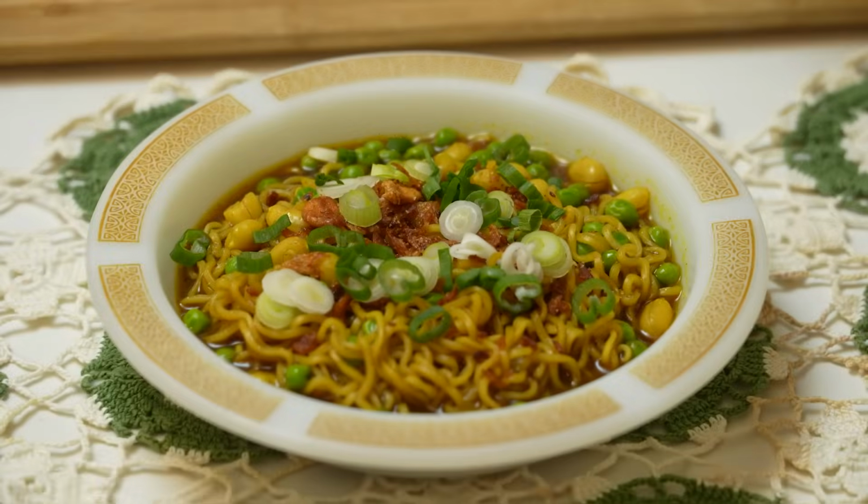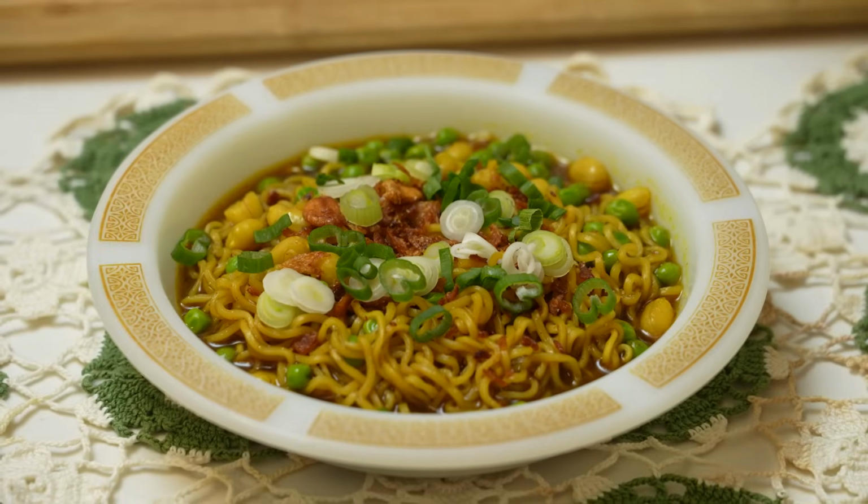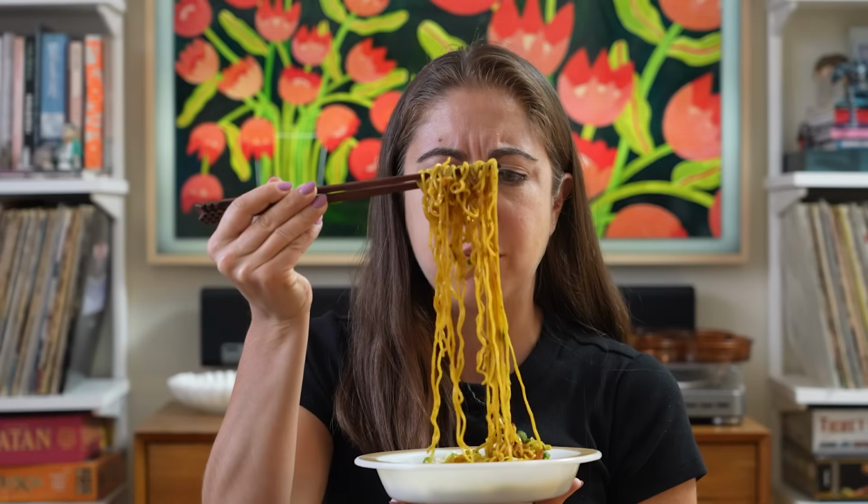Ooh, the vinegar gives it a really nice kick. Wow. Trying a peanut. Oh yeah, the peanuts did soften. They're a lot softer than just dry roasted. Ooh, it looks so pretty to me.